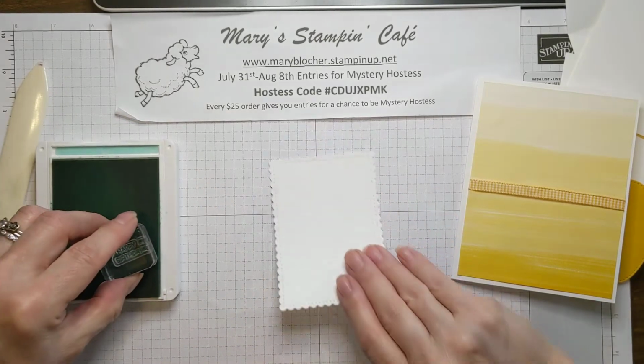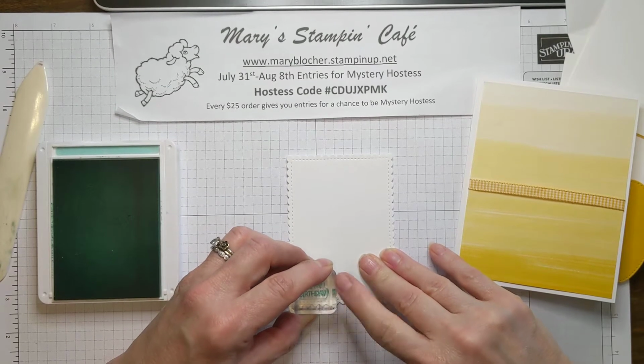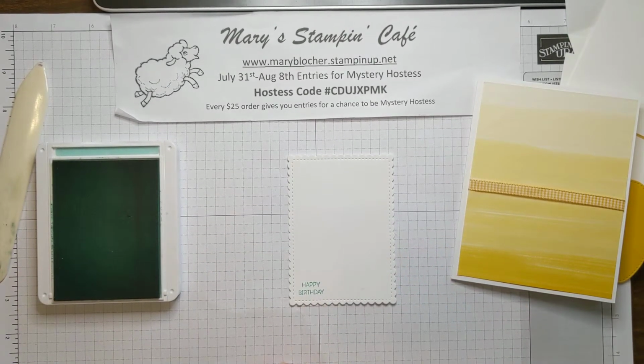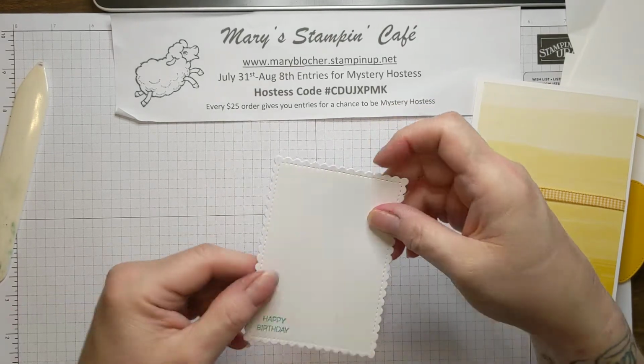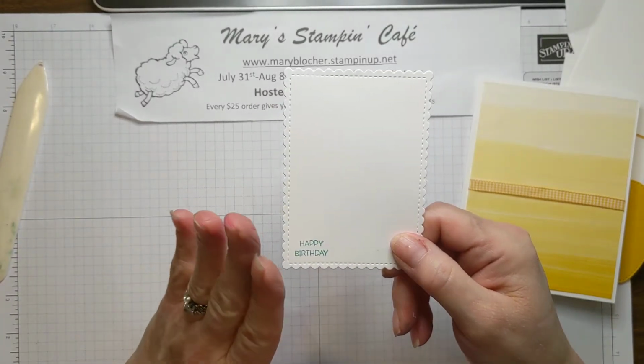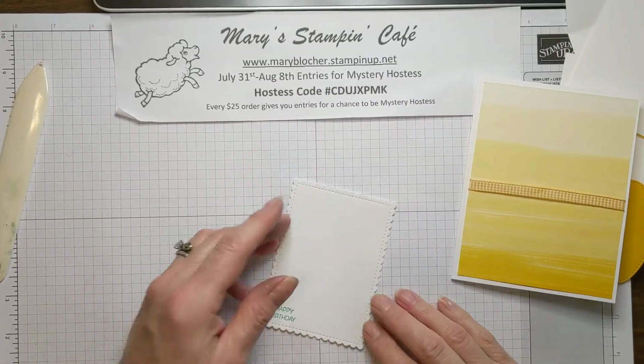So I'm going to ink it up, and I'm just going to stamp it down right here in the corner. There we are. Isn't that cute? I love it. And I love the font of it. I don't know if you noticed, but the H is a little bit smaller than everything else, kind of a fun bit of things going on there.